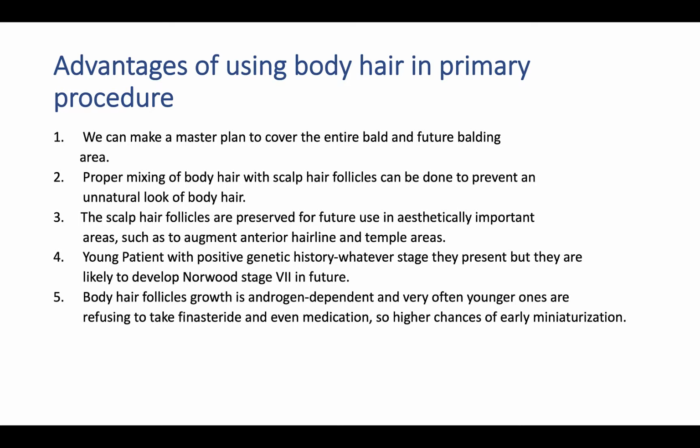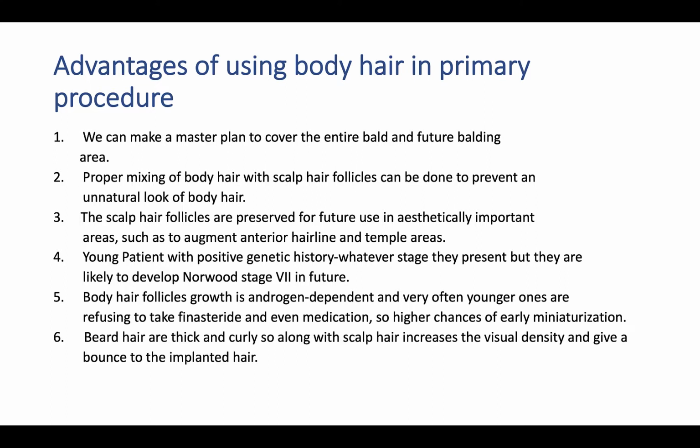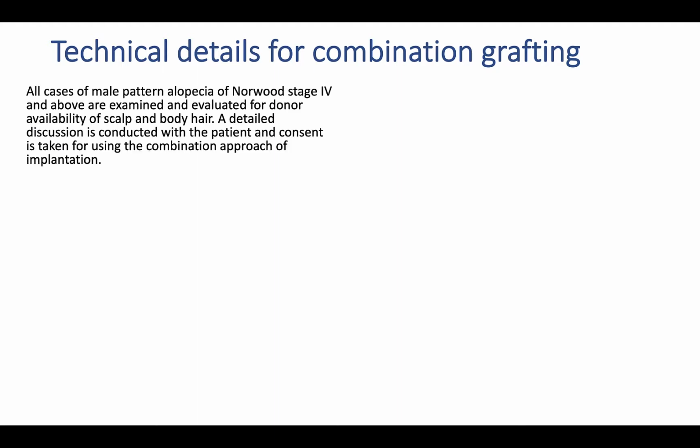Body hair follicle growth is androgen dependent, and very often younger patients refuse to take finasteride and even other medications, so there are higher chances of early miniaturization. Beard hairs are thicker and curly, so along with the scalp hair they increase the visual density and give a bounce to the implanted hair. The technical details of combination grafting for the primary: all cases of Norwood pattern alopecia, stage 4 and above, are examined and evaluated for donor availability of scalp and other body areas. A detailed discussion is done with the patients and their relatives.